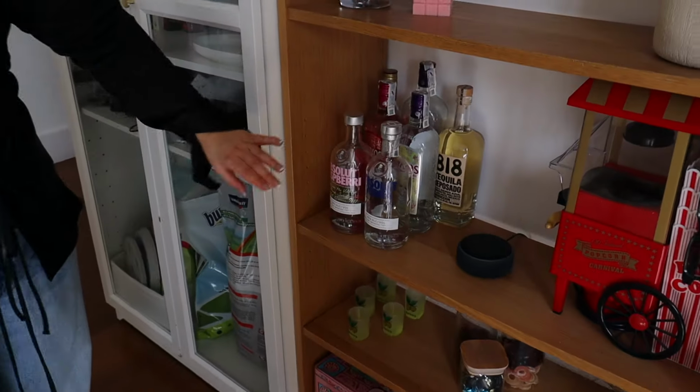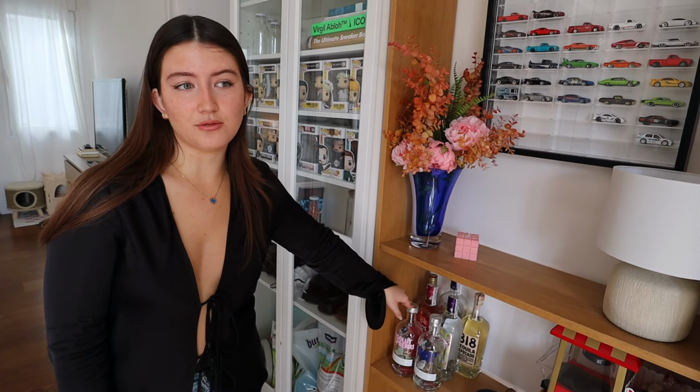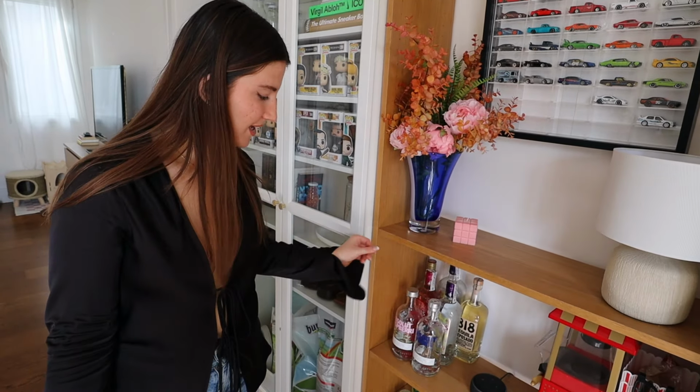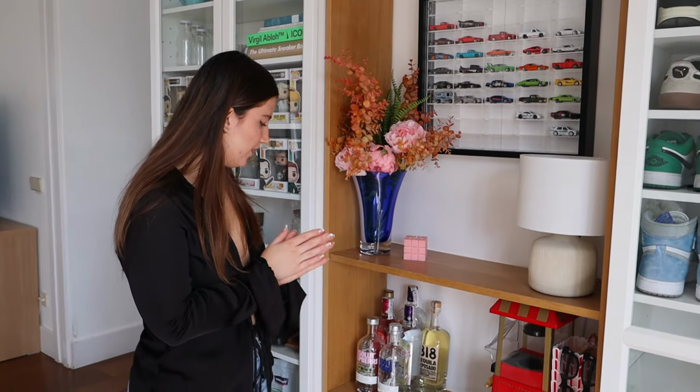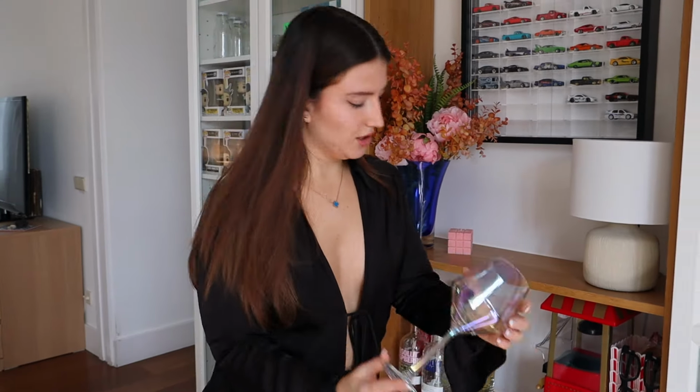The alcohol that I never drink, because this has probably been here for so long. I don't really drink that much, so this is here for guests or having people over. And then down here it's really cute because I have these iridescent wine glasses. I feel like they're really cute.